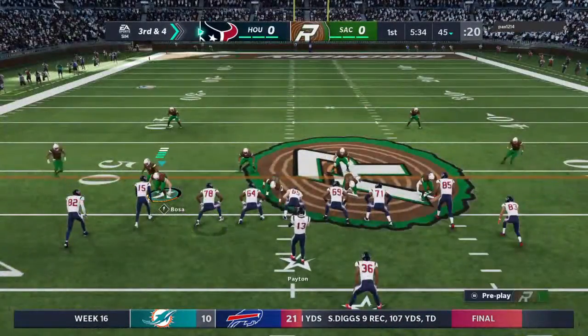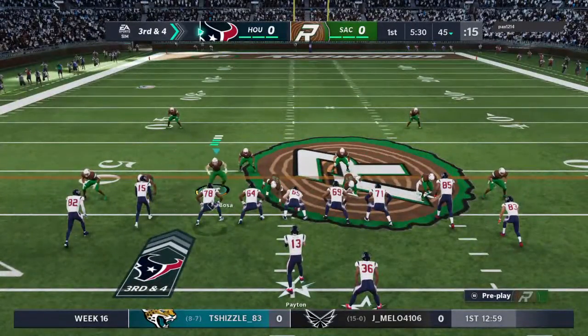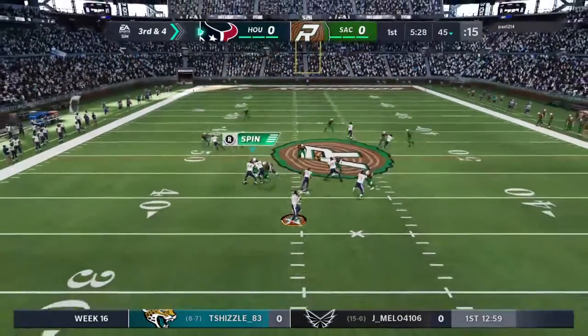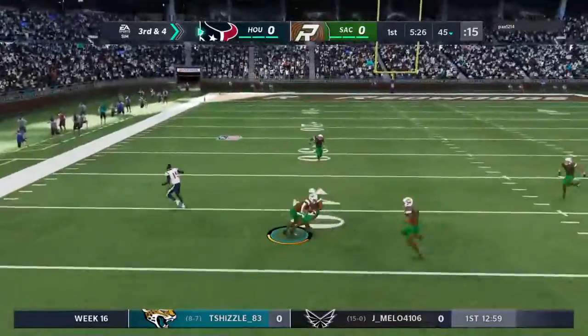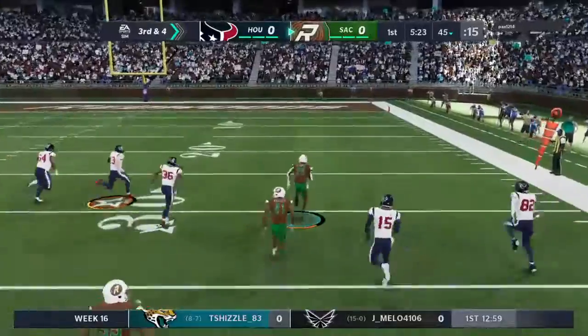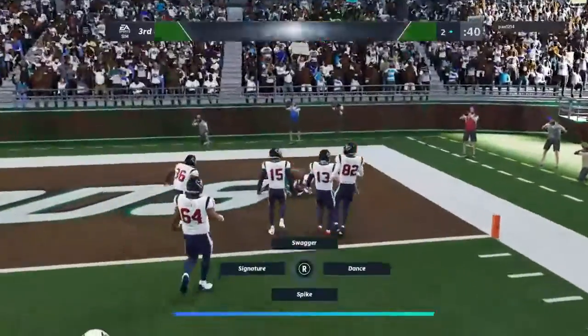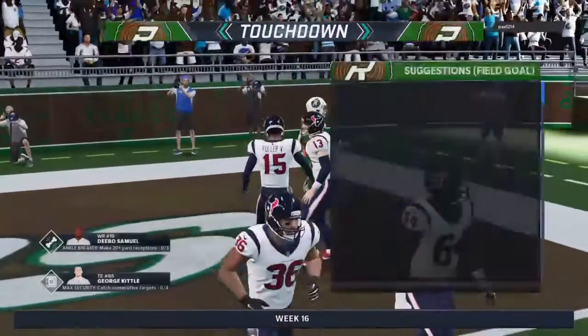And on 3rd down, a nickel formation here defensively. Operating from the gun, Peyton. Oh, ball batted in the air, and now it's intercepted. Picked up by Michael O.J. Mudia. And he will take this one home. It's a touchdown.